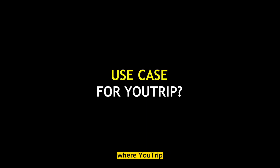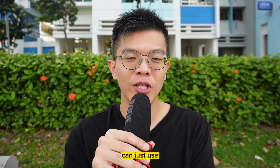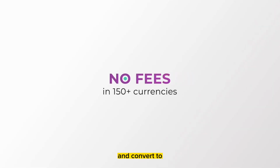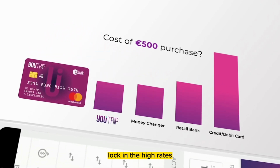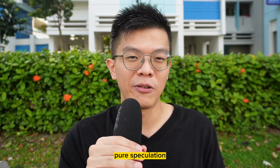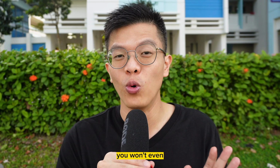But is there a case where YouTrip will win? Then I would say it's their multi-currency wallet feature, whereby you can just use your Singapore dollars and convert to other foreign currency within the YouTrip app if you want to lock in the high rates. But I would say that this is just pure speculation. The rates may move up further or it may go down. All this you won't even know.